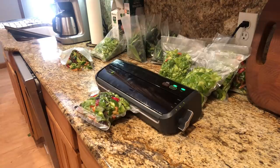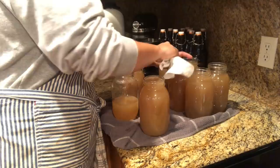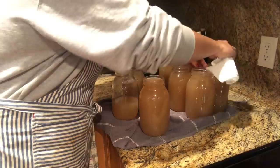I'm now gonna get these just prepped and ready to go into the canner. I have 7 and that's how many fit in my canner. So I'm just wiping the rims. I'm gonna put a lid on, put a ring on. I've got my canner filling up with water.